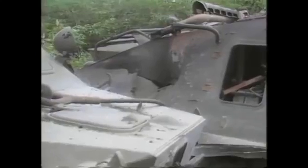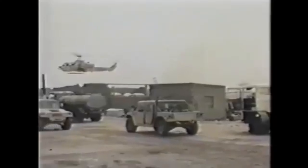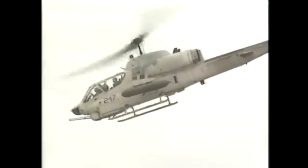There, they flew close air support for the ground troops and helicopter escort missions for the Hueys. They were also called upon during the U.S. invasion of Panama in 1989 during Operation Just Cause. During Operation Desert Shield and Operation Desert Storm, the Cobras and Sea Cobras played in a support role.